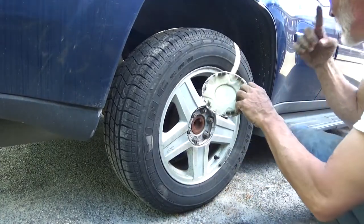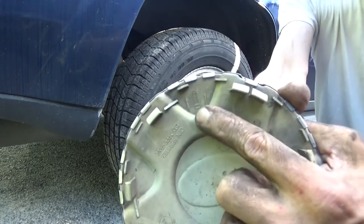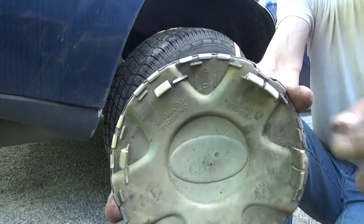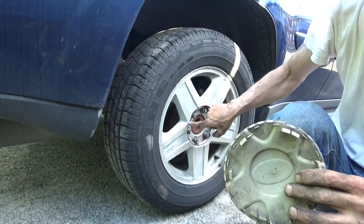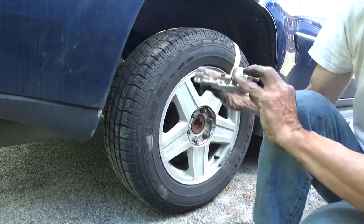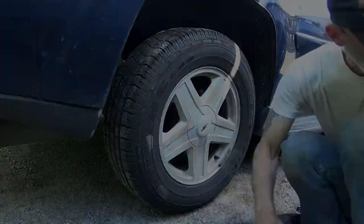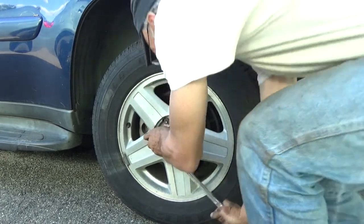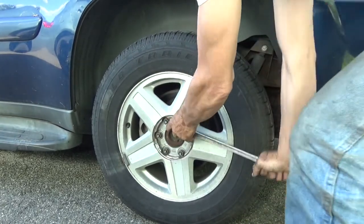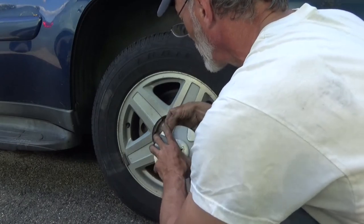Center cap back on. Be particularly careful to note if you see something that looks like a valve stem, like this right here. Make sure that this part always points towards the valve stem, because there's often notches in here. These will only fit a certain way on. Mark towards the valve stem.